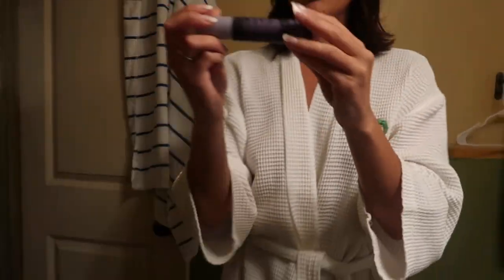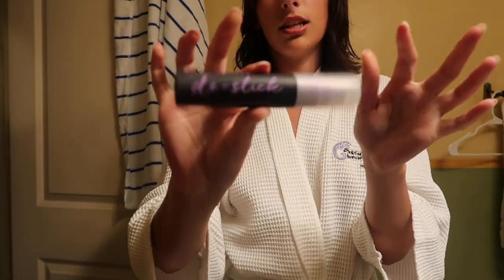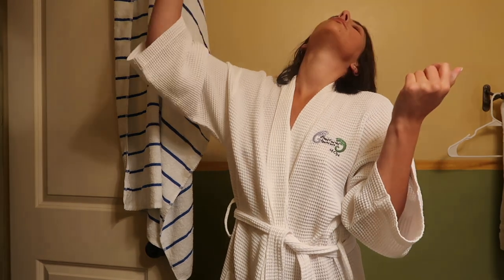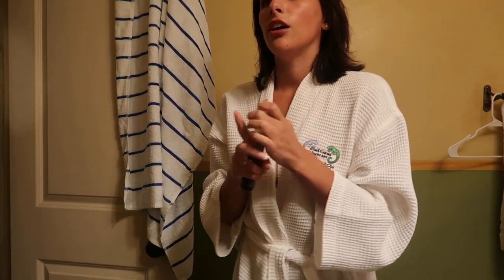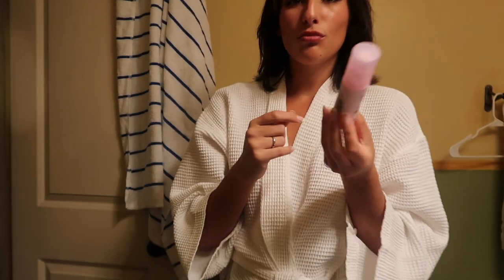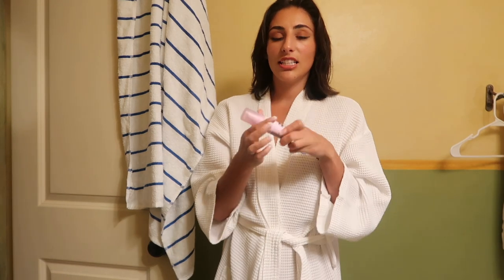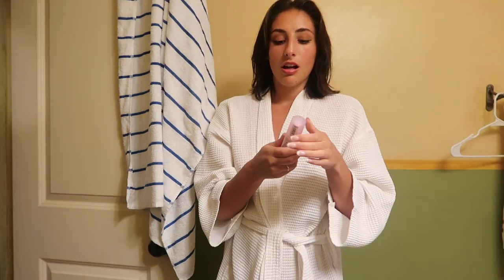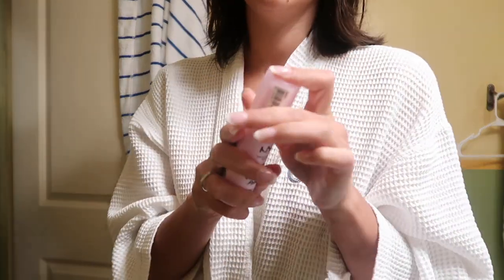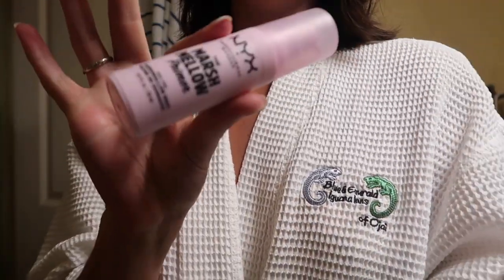Oh, also I forgot to set my face. I use this Urban Decay setting spray. I have the mini one for just traveling, but all over. I also got the other day this NYX marshmallow primer. I don't know if this is a hot take, but I don't really like it. It's too thick. So I don't know. Let me know what you think, what products you use. I need a good primer. I don't like this one.